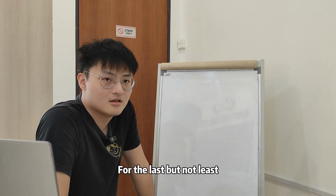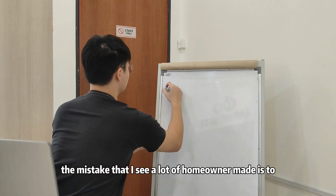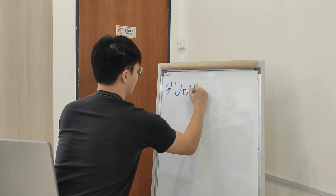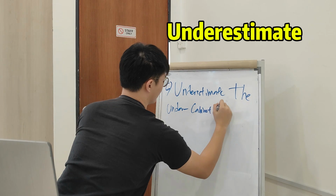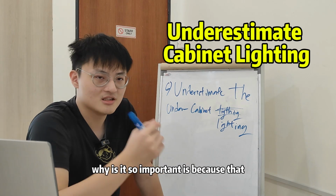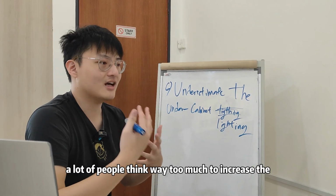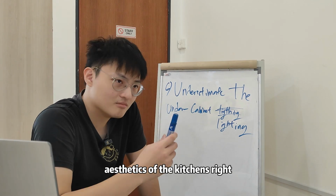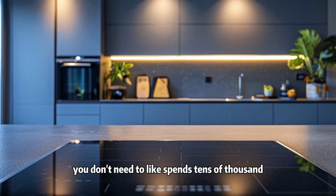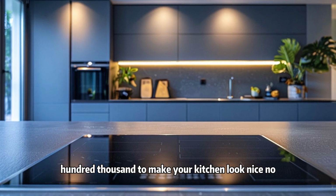For the last but not least, the mistake that I see a lot of homeowners make is to So to be honest, typo lah. Okay. Why is it so important? It's because a lot of people think way too much about increasing the aesthetics of their kitchens, right? But in fact, you don't need to spend tens of thousands, hundreds of thousands to make your kitchen look nice. No, you don't need to.